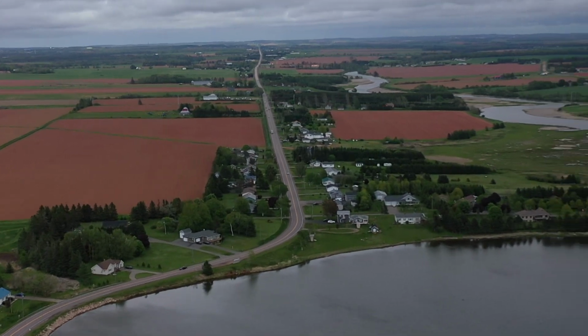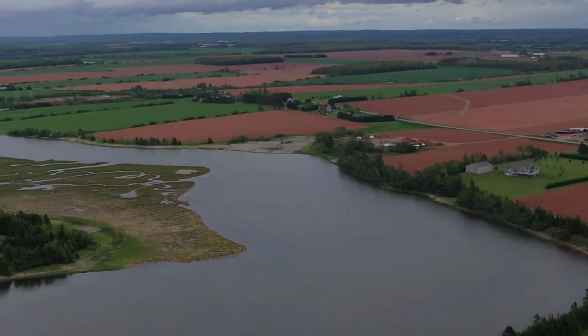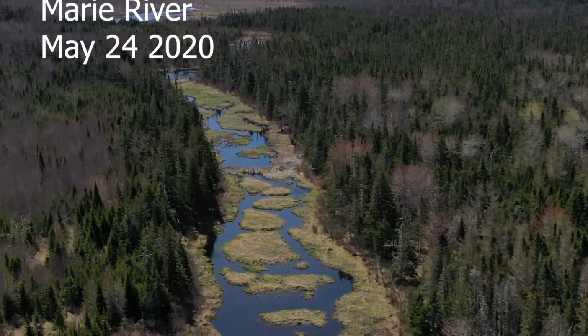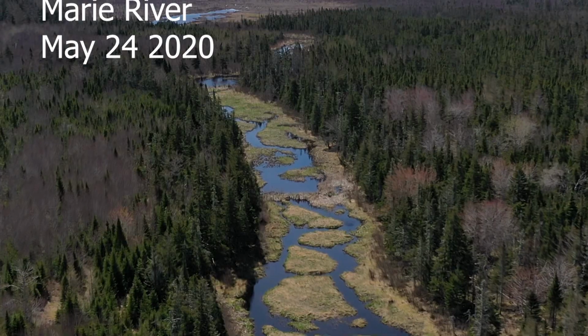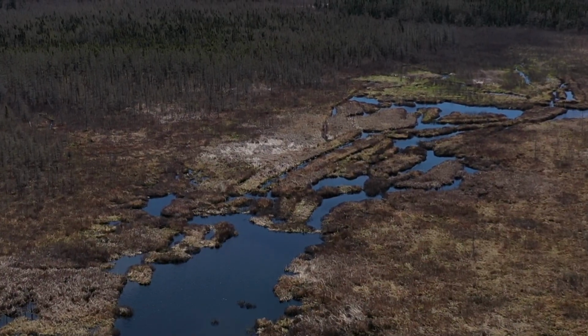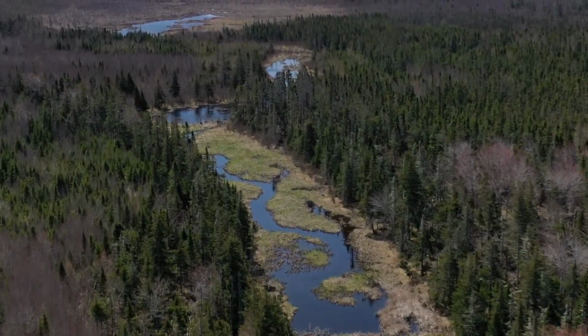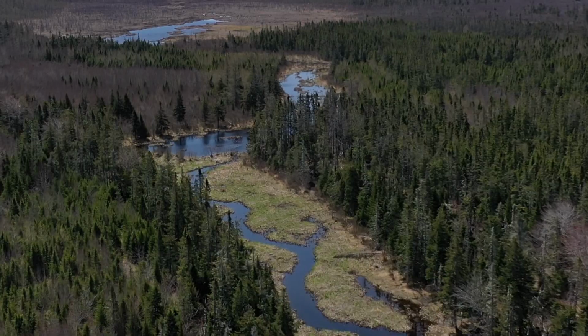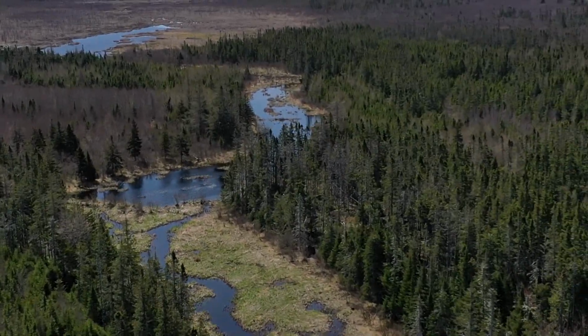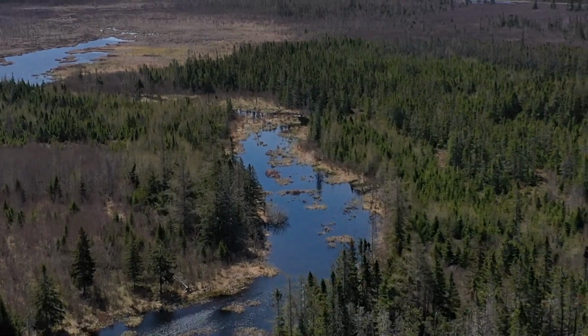Very pretty country. Now we're going to transition over and take a look at the Murray River, which we did on May 24th, just a couple of days after we did the Dunk River. Now you can see this river has a very large riparian area that you and I would call a swamp, and you can't get in there to do much farming.